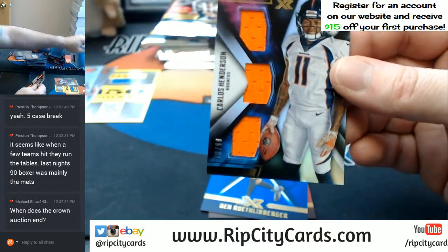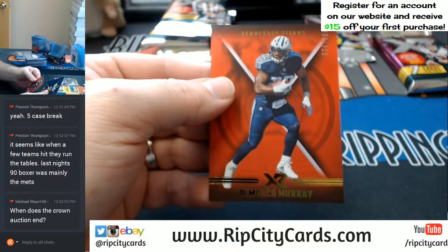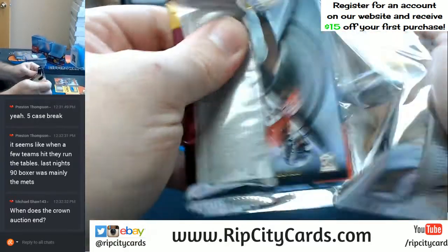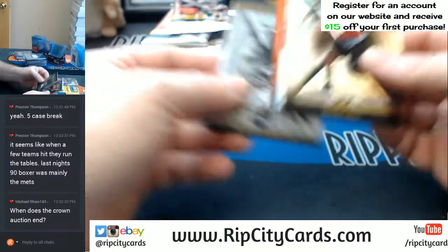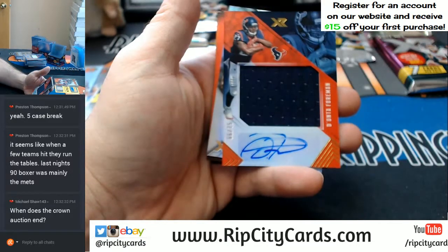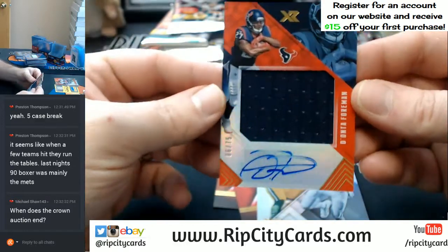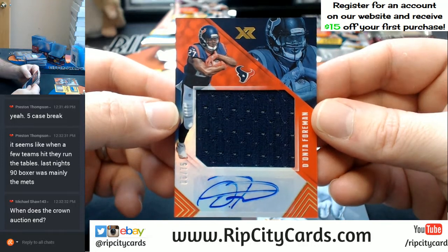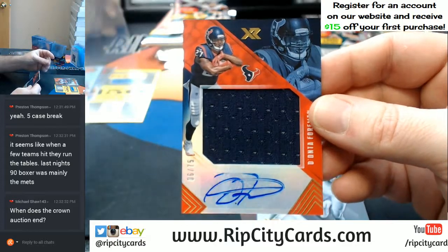Carlos Henderson to 99. Roethlisberger to 199 and a DeMarco Murray to 299. Mike Wallace, David Johnson, Brian Hill, and oh, close. 6 out of 75, Foreman. Texans, not the Texan that we're looking for exactly, but we will find him still. I'm still confident we're going to find him.